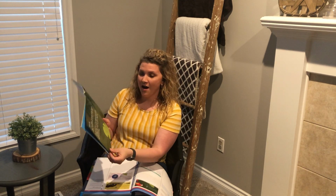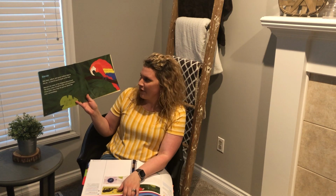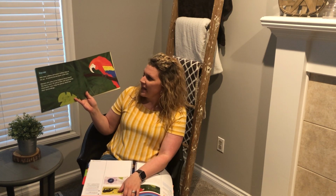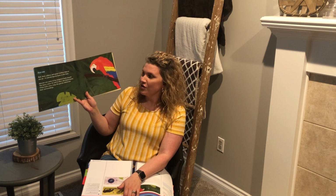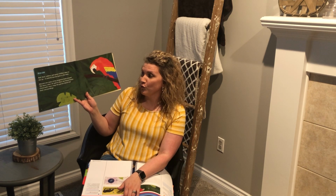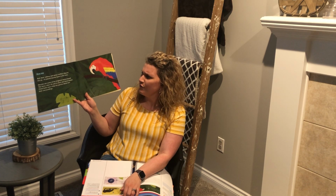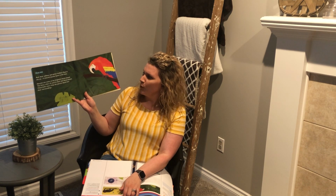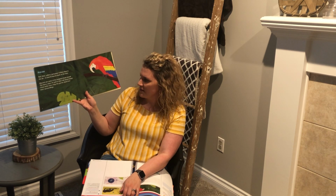A macaw. Red, blue, yellow, and green feathers float in the air. A colorful macaw lands in the trees. Macaws are some of the brightest birds around. The fancy colors fit well in their rainforest homes. These bold colors help the parrot blend into their surroundings.